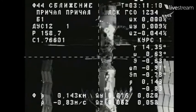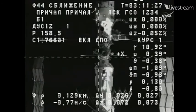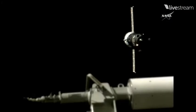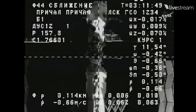Copy. Just 135 meters now separating Progress from the Piers docking compartment as the resupply craft and the International Space Station enter an orbital sunset over the South Pacific, approaching the west coast of South America. So range is 123 meters, and range rate is 0.166 meters per second, and we are perfectly aligned with the axis of the docking mechanism. Copy.